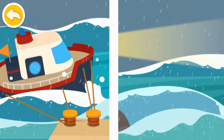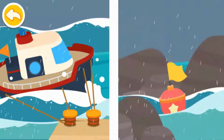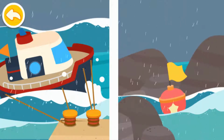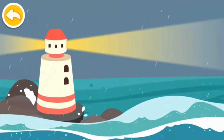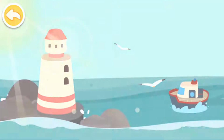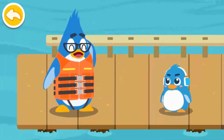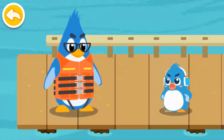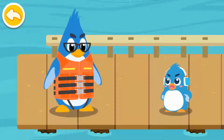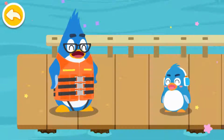Don't worry, it won't be blown away. There are big waves on the sea. Stay away from the sea during a hurricane. The hurricane has gone, and we're finally safe now. Daddy, remember to watch the weather forecast first, before you go to the sea.